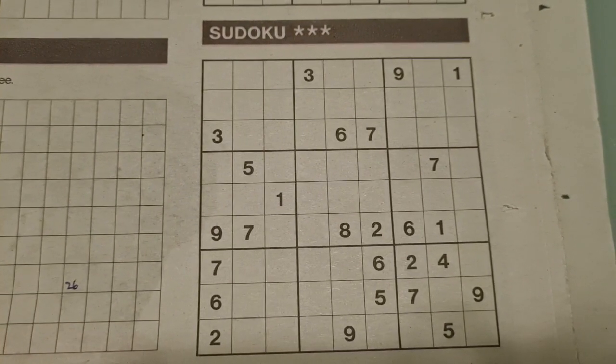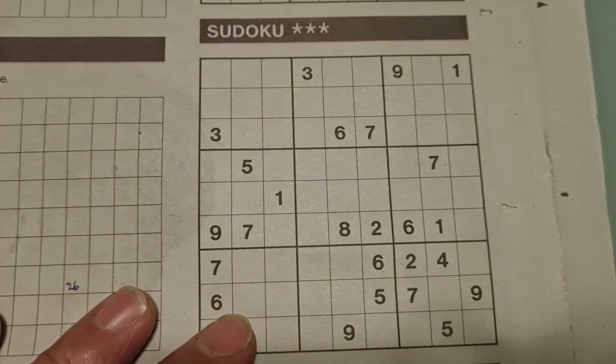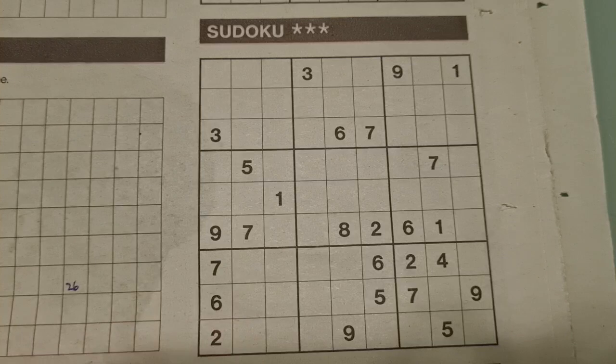Tomorrow we have, I've told you earlier, no extra puzzles for the Sunday. What I will do is I will do the rest of the puzzles of this puzzle page, but also the rest of the puzzles of the Friday edition. And in the evening, I will do the Samurai Sudoku.